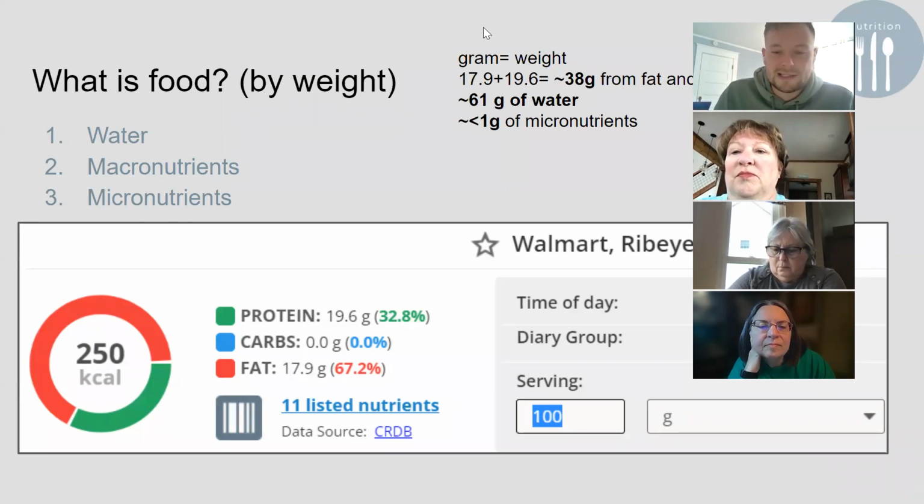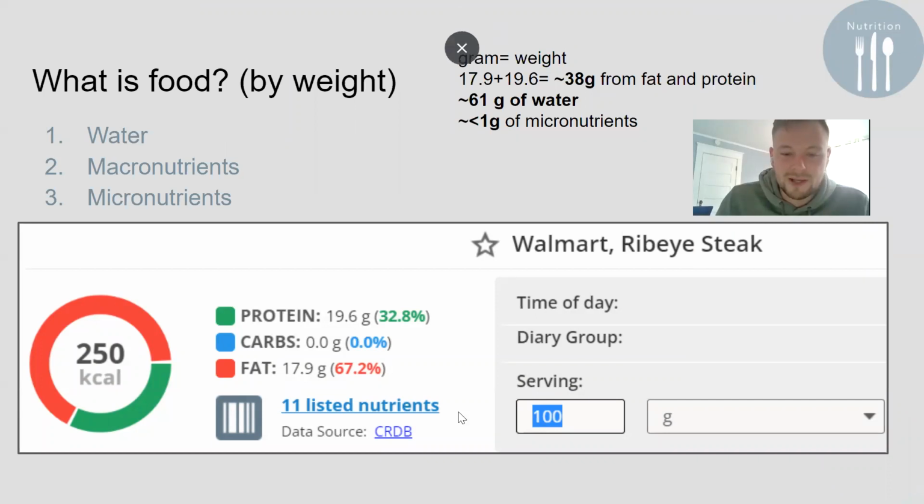Here's an example. A ribeye steak is a fun example I usually like to use. This is what a Chronometer entry might look like. If you put 100 grams, which is almost 4 ounces, of a ribeye steak on a scale, a lot of people don't understand what it means: 19 grams of protein, 18 grams of fat. We're going to talk about what that means. But literally by weight, 19 grams of that steak is protein, and 17 grams of the weight of that steak is fat. So I did the math up here. Approximately 38 grams of what you put on the scale comes from fat and protein, and pretty much the other 61 grams is water. And then less than 1 gram, in many cases far, far less, you're going to have micronutrients like vitamins and minerals. Does that make sense?